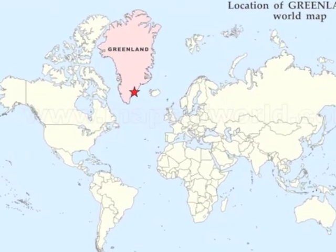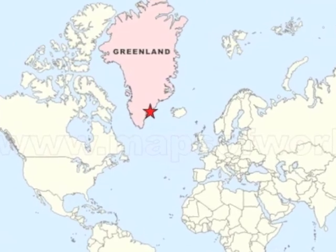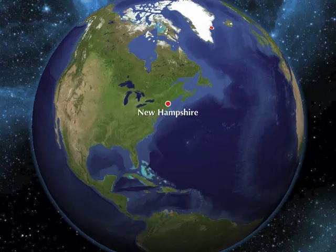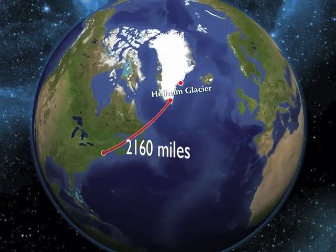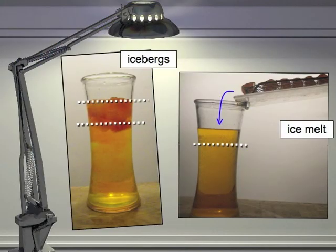Greenland might seem like it's a really far ways away, but this Arctic glacier is closer to us than you might think. If you live in New England, Helheim Glacier is actually closer to you than the other side of the United States. Now that you understand two of the ways that glaciers contribute to sea level rise, let's take a look at a time-lapse movie of a glacier actually producing icebergs, or calving.